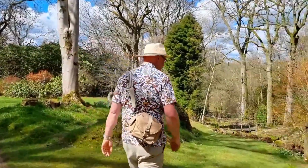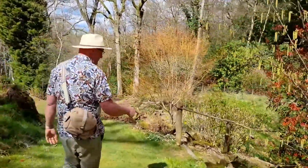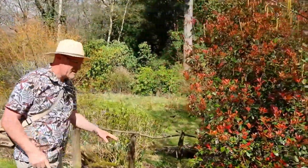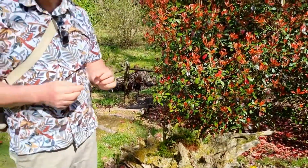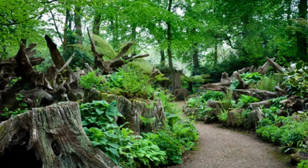Look at this. I do like a little secret pathway that cuts through the garden. I mean, this must be great when that gunner is out. No, we're going to be going to Arundel Castle. One of the things that I like at Arundel Castle is they have quite a large stumpery.